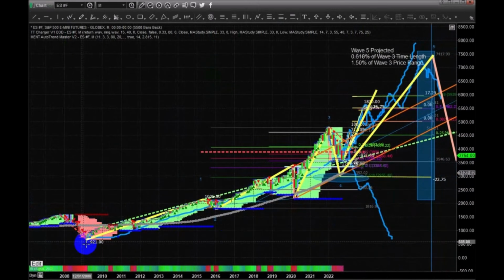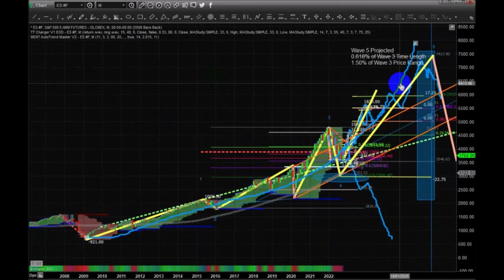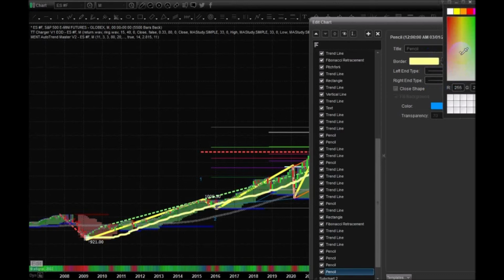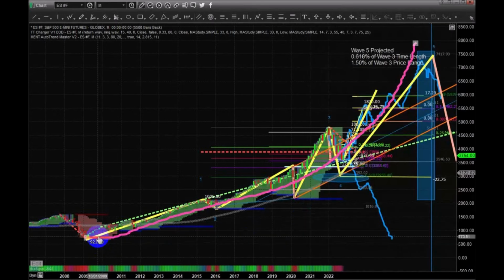So see this parabolic phase, this line right here, try to pick a different color. Let's make it bright pink. You can see how this parabolic phase comes into play. And again, that's what I honest to God believe is going to happen. You can see my counts here.